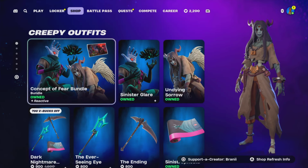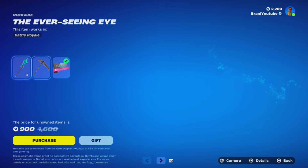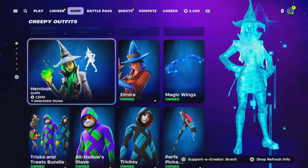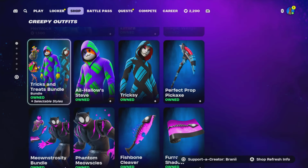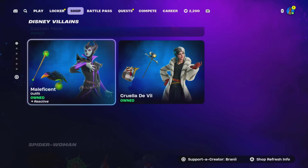Then we have these skins back. These were survey skins at some point. And then it comes with this bundle, guys, but I'm gonna be honest, I'll pass, bro. Like, it's nice, yeah, but it's okay. I like the wrap though. We got these skins back in return still here. Meowscles, Disney villain skins are also here, as you guys can see.